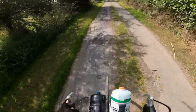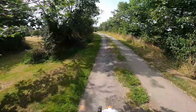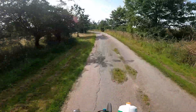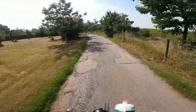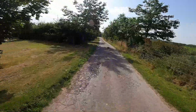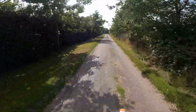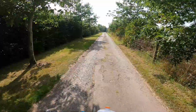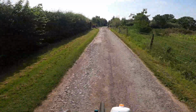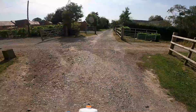It's a bit, I guess, a bit rocky, but they've resurfaced the entrance at the other end. It needed it because it was just gravel. There's no tarmac left at all, but it's nice up here. Big hole there. Yeah. We're through to the other side.